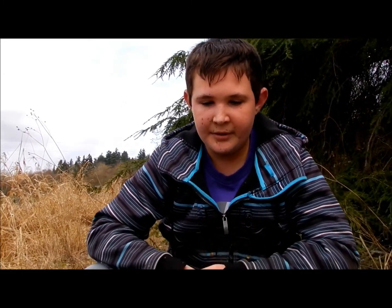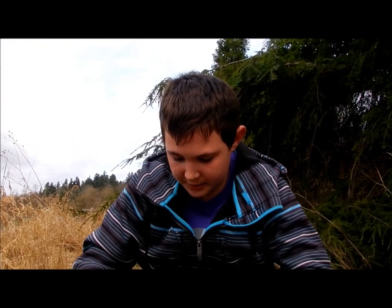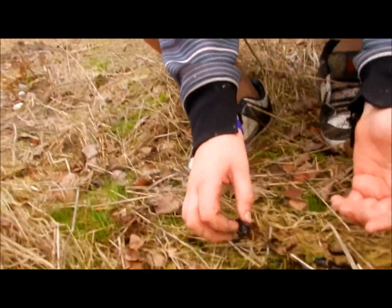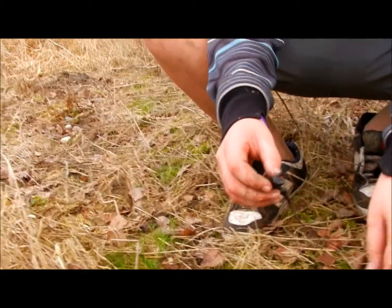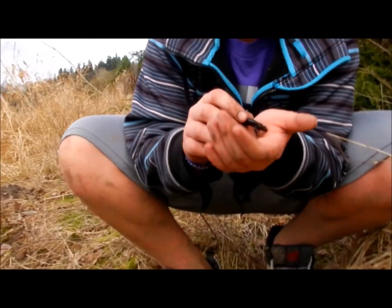I'm super dirty, and we come up to this first board. Show them the board. Right there, it's pretty big. Pretty big board. And, flip it. And Ethan's all like, not much left in here. And he's like, oh my gosh, there's a bunch of salamanders. I'm like, all right, well, bring them out. So down here, we have 8 salamanders. They're all western long-toed. They're still pretty cold, so they're not moving.